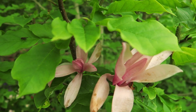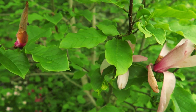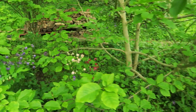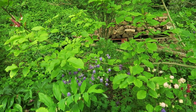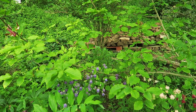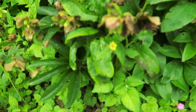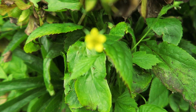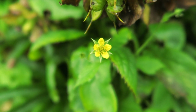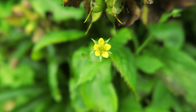What are we missing? I don't think we're missing anything. Oh yeah, yellow. I don't think I'm going to do yellow. The yellow sneaks in. Oh, in fact, behind there we've got some oxeye daisies just above the blue, and between that and the pheasantberry bush. But there is a yellow. That's this. Geum, which you can make tea out of the root, apparently.